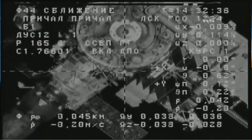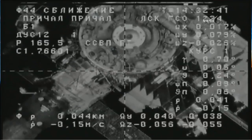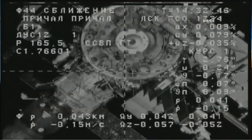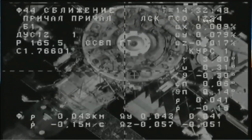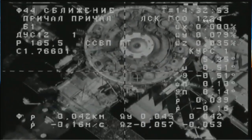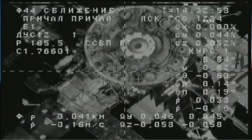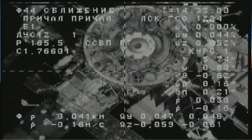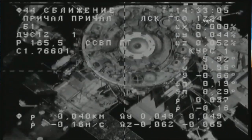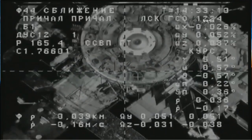You can quite easily use this to switch to a backup system and back up the spacecraft in case this doesn't match up properly. Looking right down the barrel of the aft port of the Zvezda service module. This component launched in July of 2000 as the initial command and control component for the International Space Station. Good view of the docking target at the very bottom of the circular docking port. 40 meters now separating the Progress from the station, closing at a rate of about 1.5 meters per second.